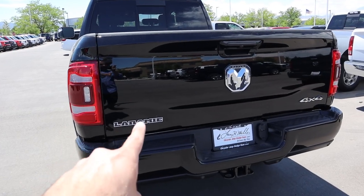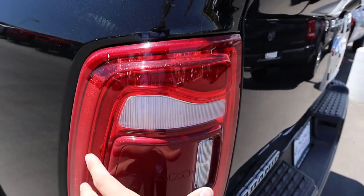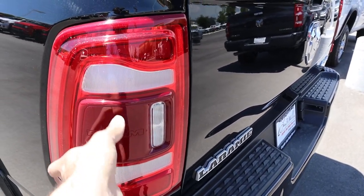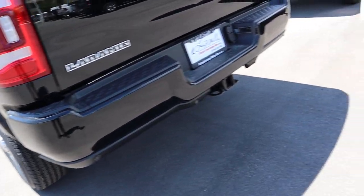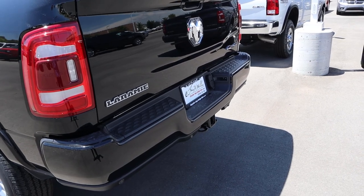Finishing things out back, we've got the Laramie logo with the 4x4 Ram badge right there. And then you have your full LED taillight right in this segment. And then that's actually part of the sensor. That's why it's kind of darker red compared to the rest of the taillight assembly. Parking sensors are going to be integrated at the bottom of the bumper. Receiver hitch with all of your regular plug-ins right there next to the license plate.